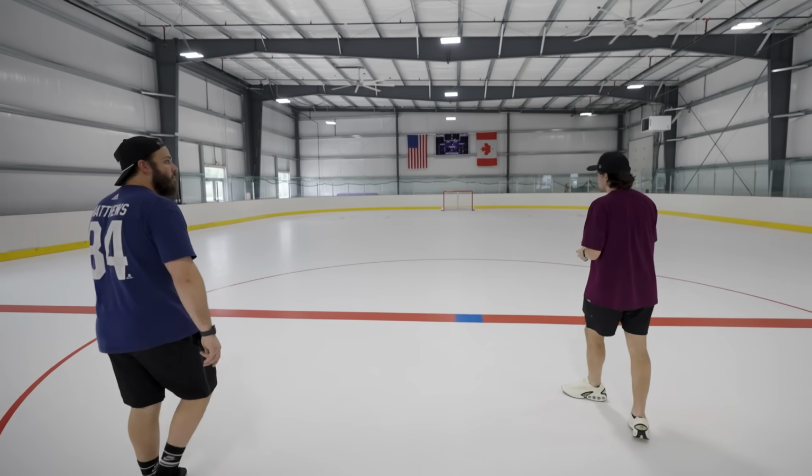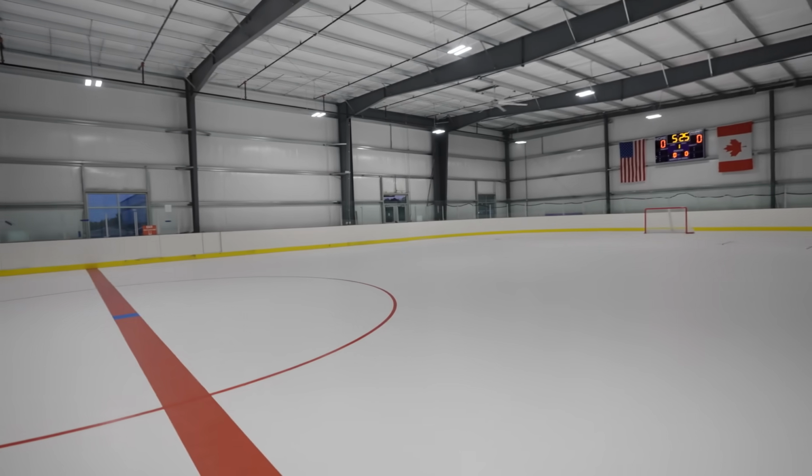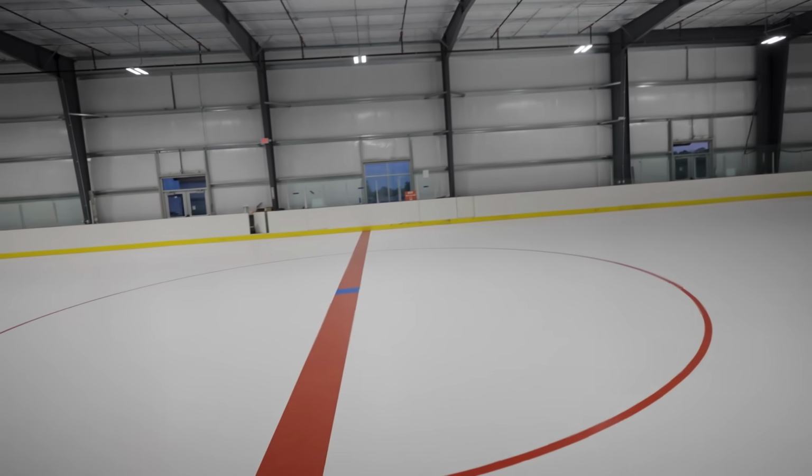Biggest thing we wanted to do with this rink was just keep it clean. So a lot of the rinks we go to, first of all, it's dark. It's gray, dark blue. Those are usually the colors that they go with. We decided to go with the all white tile. Again, when you walk into here, you see the bright lights on you. You see everything like this. It looks like an ice rink. It's so sick in here.